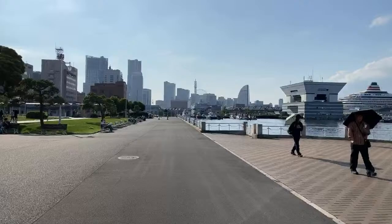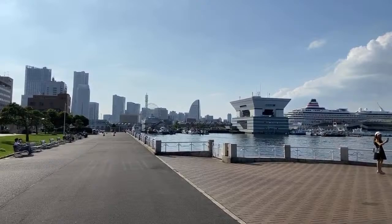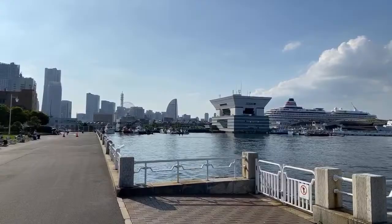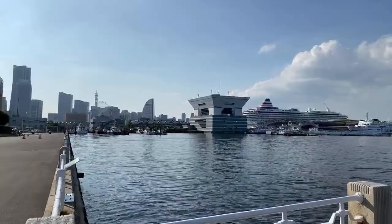As you can see, straight ahead, there's the red brick warehouse. Red brick is not sort of normal in Japan. It's like a Western thing. But you can see it here in Yokohama. Very beautiful.